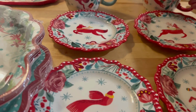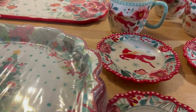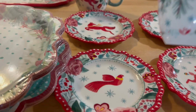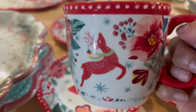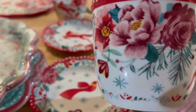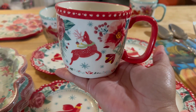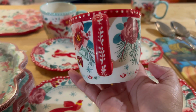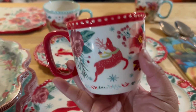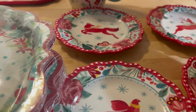It's a cute little get you some hot chocolate cookies if you want to mix and match. This is the fox and this one is the deer. Let's hold up the deer because I've already showed you the fox and the bunny. So this one is the deer, right? Isn't it pretty? Absolutely stunning. All right, that's how that looks. And also you got that same handle and the deer is on both sides. All right, so you can choose if you want to do the deer.